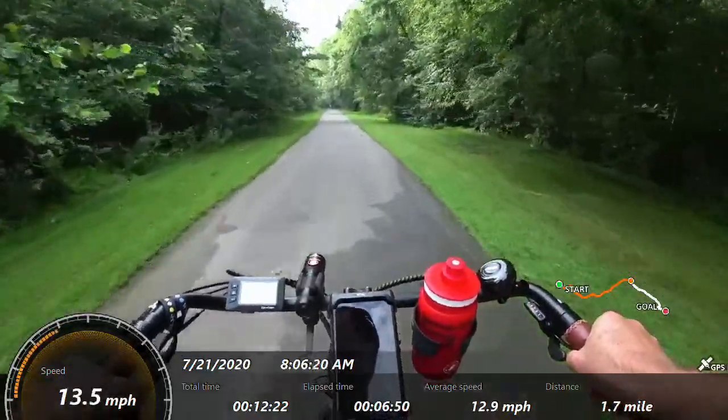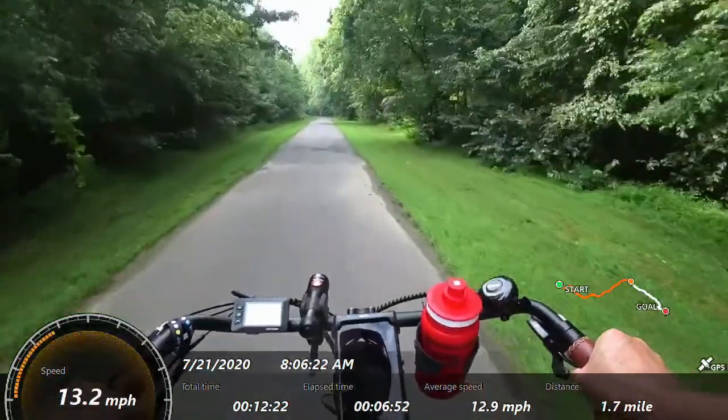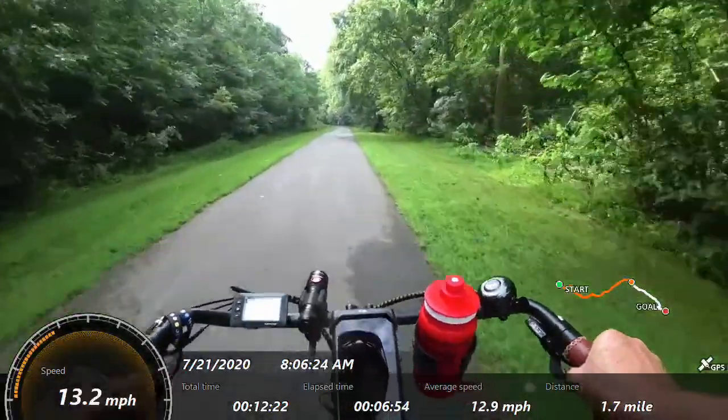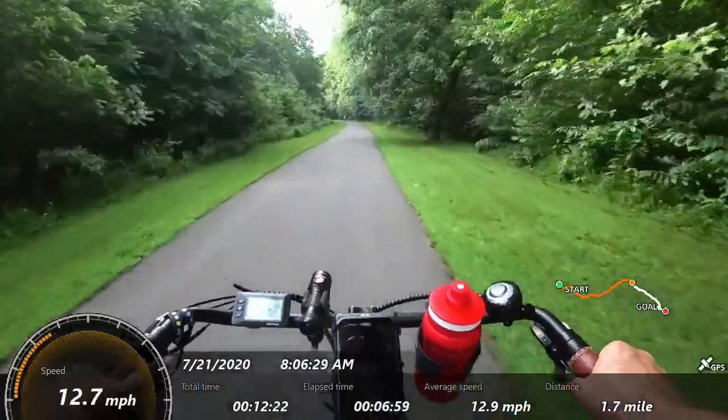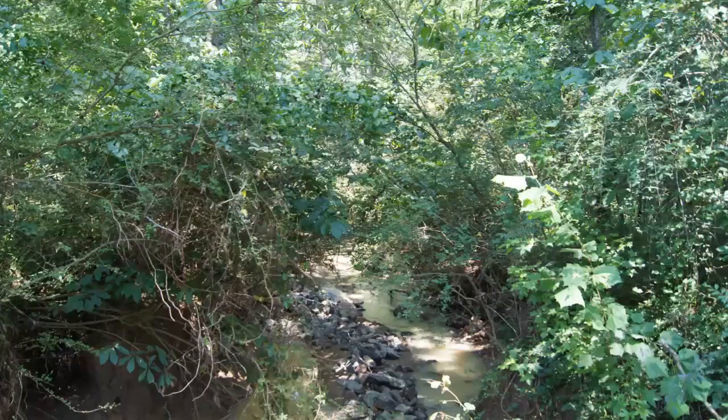This particular trail follows the west branch of the Rocky River. Here's a shot of this massive river. Be sure to look closely or you'll miss it.